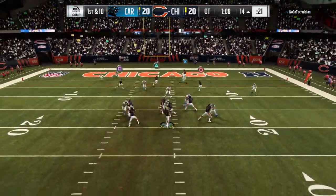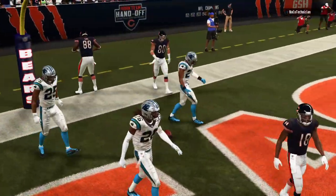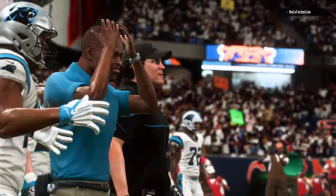From the red zone now, here's Trubisky on first down. And this will be caught. Touchdown. They needed overtime to get it done, but put this one in the win column.